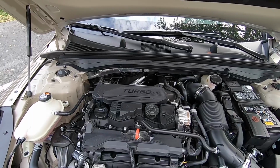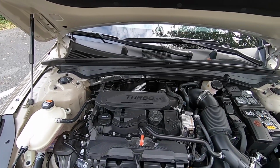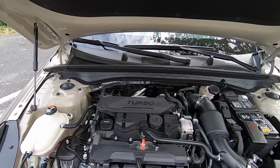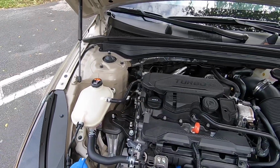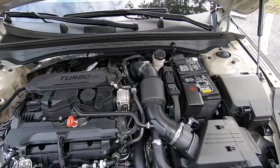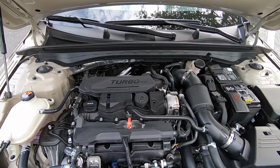Honestly, I'm waiting for the dealership to get that in stock. I think at the end of this month or December they should have some, so I could show you guys how the GT performs. But the GT is going to be way faster, judging by the horsepower and torque, compared to this model that I'm reviewing right now. Fuel economy is rated at 27 in the city, 37 on the highway, and 31 combined.